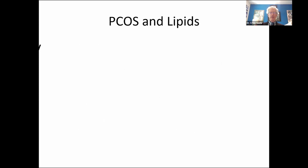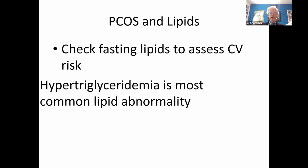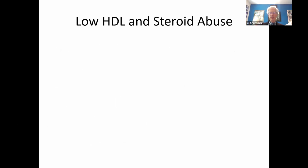Polycystic ovarian syndrome and lipids. Checking fasting lipids is recommended for patients with PCOS, and that's the most common endocrine abnormality for female patients in the age range. Hypertriglyceridemia is the most common lipid abnormality. So a lot of this is sort of a pre-diabetes kind of metabolic dysfunction for many patients with PCOS.